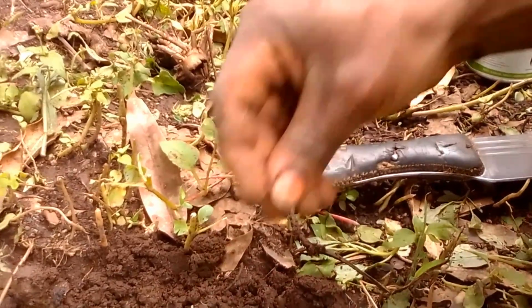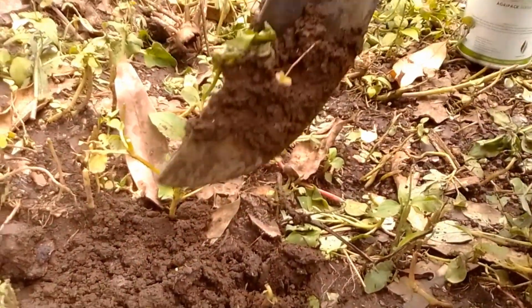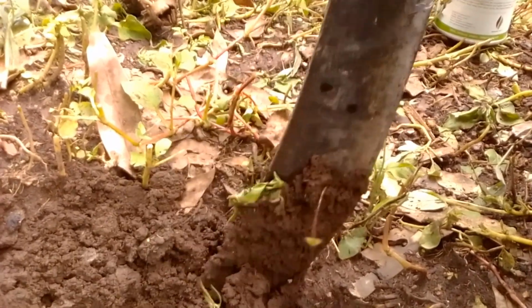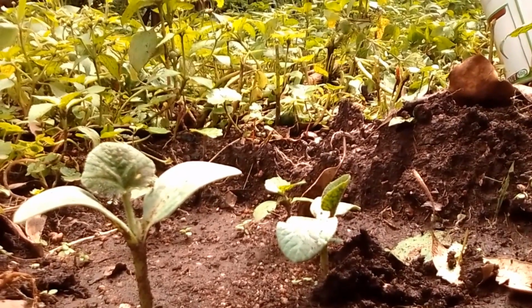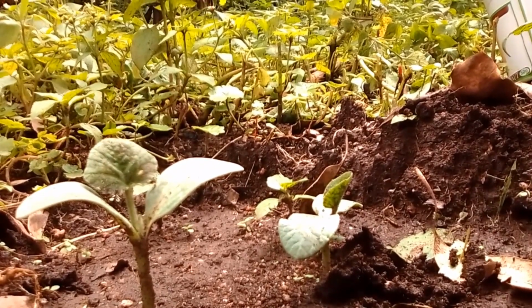So we plant 2 seeds per hole, and then once they've emerged, we'll thin them according to how healthy they are. Pumpkin seeds take between 7 to 10 days to emerge from the soil.